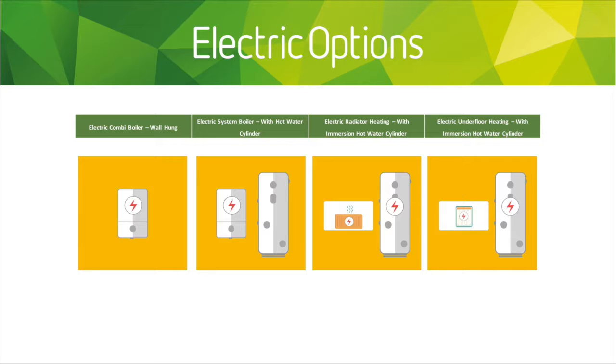We talked about air source heat pumps. You get 3 units of heat for every 1 electrical unit. This only gets a 1-to-1. I know there are manufacturers on the market that suggest that electricity is 100% efficient, but what they don't tell you is that electricity is about 3 times the cost of gas. So you can spend a lot more money heating your home.